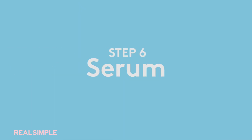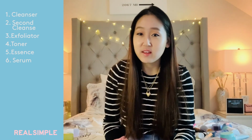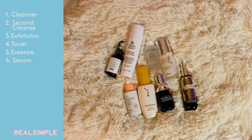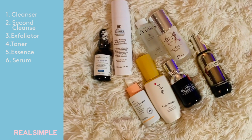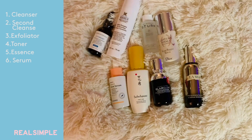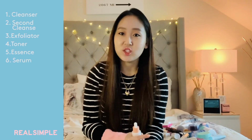Next up, we have serums. You'll also often see these called ampules or treatments. I like to think of these as the vitamins of the skincare world. They're usually very targeted for particular skincare concerns like hyaluronic acid for moisturizing, vitamin C for brightening, retinol for anti-aging, so you can really pick and choose the ones that are right for you. A good rule of thumb here is to apply your products from thinnest to thickest consistency so that the thinner products have time to absorb into your skin before you layer the thicker products on top.